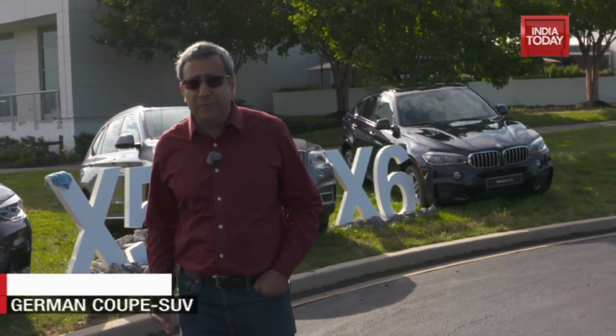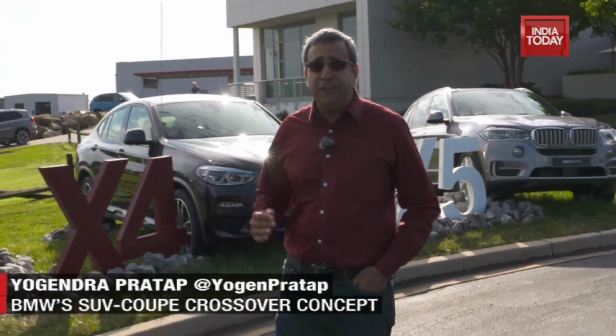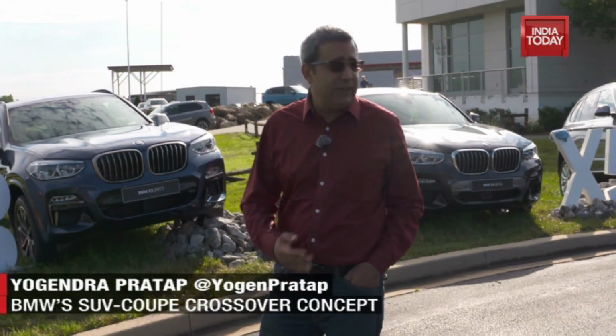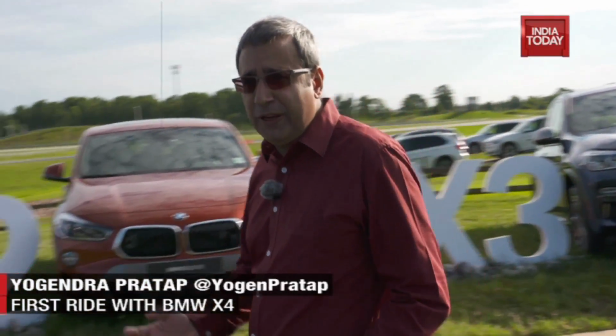We are here in Spartanburg in South Carolina in the USA. We are at the home of the X vehicles from BMW. Yes, this is where all the X vehicles are made, starting from the X6 right down to the X1. But we are here because the new X4 will be launched in India later this year, and we are driving the new X4 as part of the international media drive.